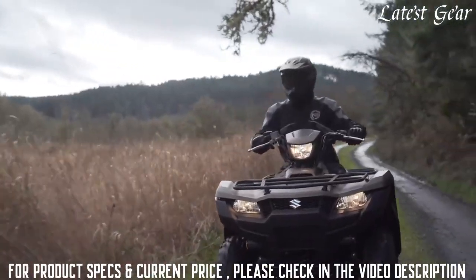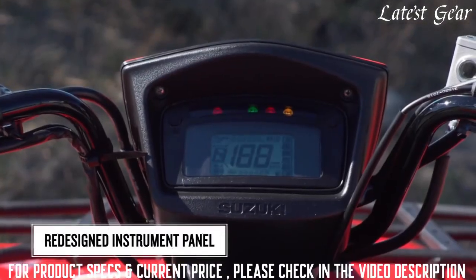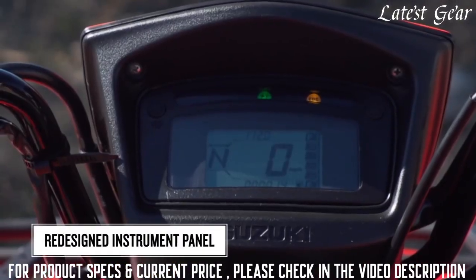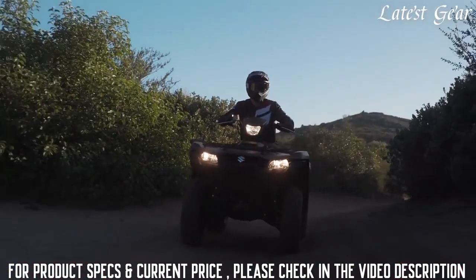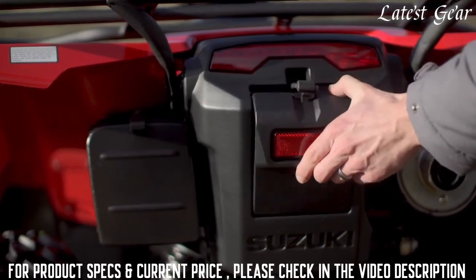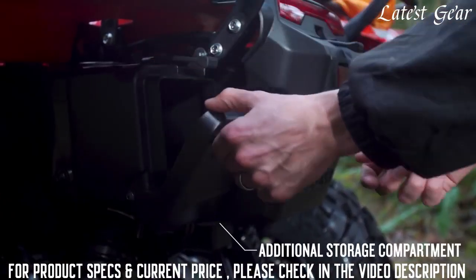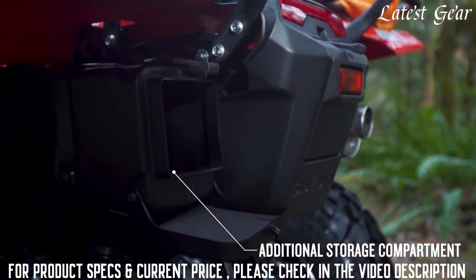The instrument cluster has been redesigned with better contrast for improved legibility, and a service reminder icon has been added for owner convenience. Suzuki knows King Quad owners take their ATVs everywhere to do almost anything, which is why Suzuki added an all-new additional third storage compartment in the rear of the unit.